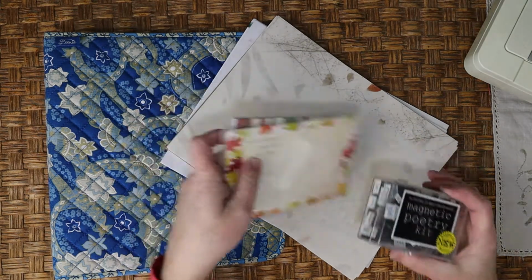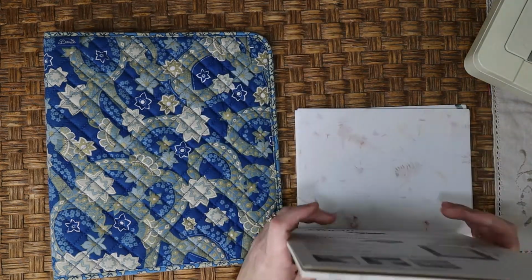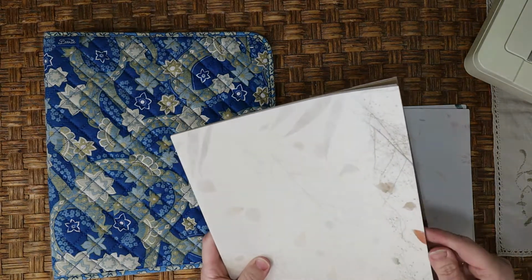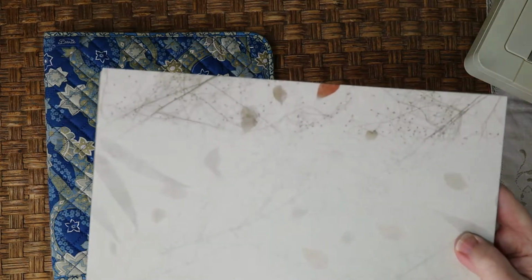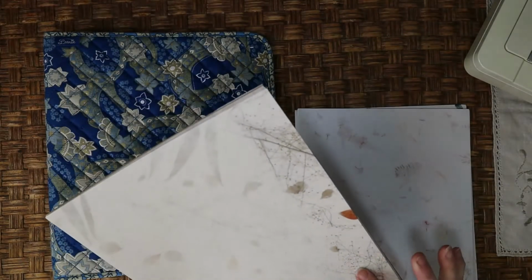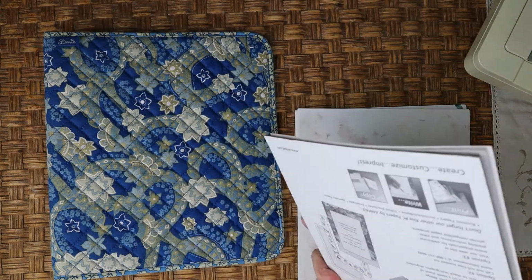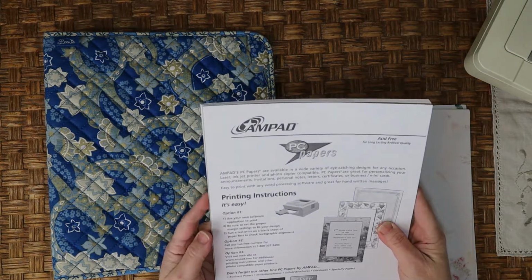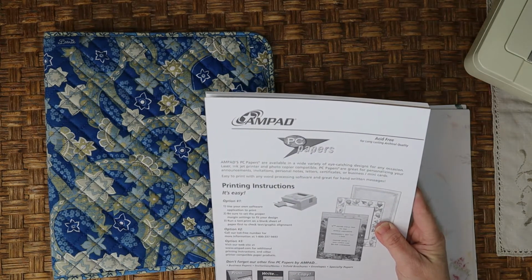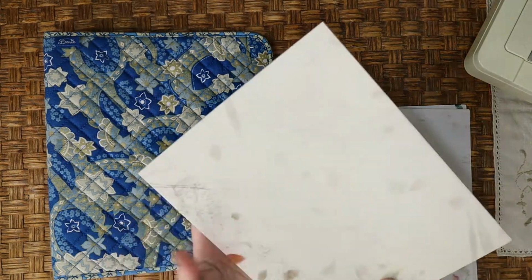Okay, so some things I've already opened. So these were brand new in the package. So this was a pack of stationery paper, but it's very pretty. It has this really faint baby's breath and some leaves, and almost looks like vellum paper. Let me turn it over. It's by PC Papers. You can put it in your printer or write on it or copy with it. So this is great for the junk journals.